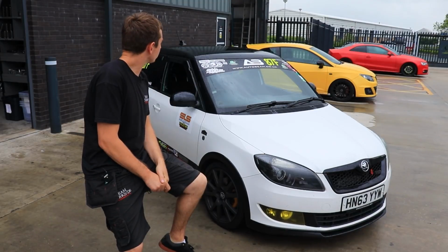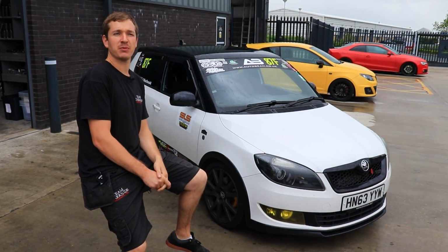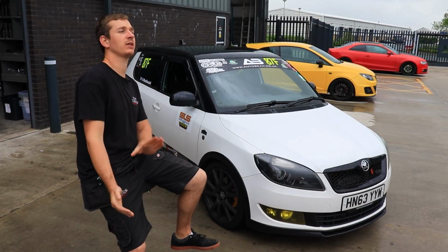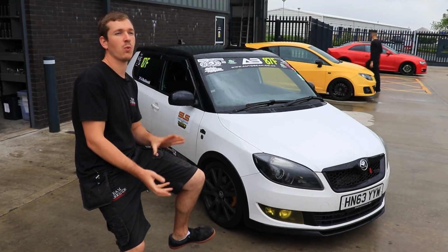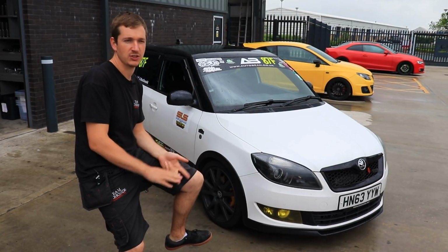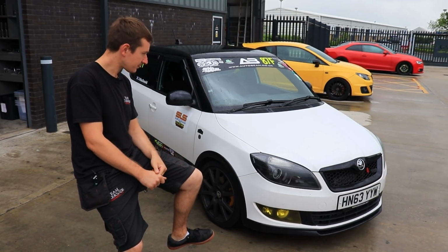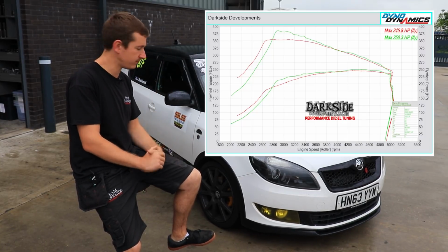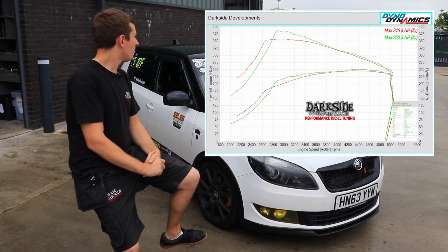But one of the confusions I'd probably started was not really being 100% clear that we put the 2 litre engine in this, running on the 1.6 management, wiring loom, injectors, fuel pump, and we only gained about 10 horsepower, something like that. We'll put a graph up that shows the comparison.